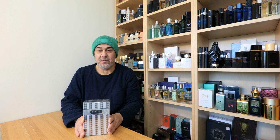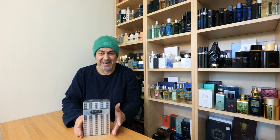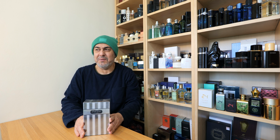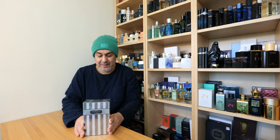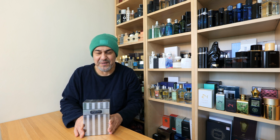And this one's called Khadlaj. The brand is called Khadlaj. They've been around since 1997, I think, and this one is in particular called Infini.